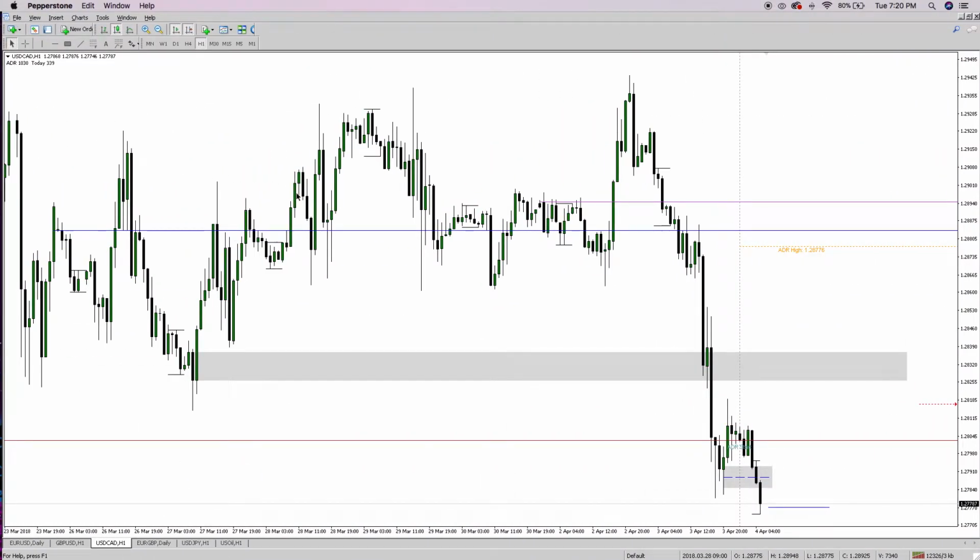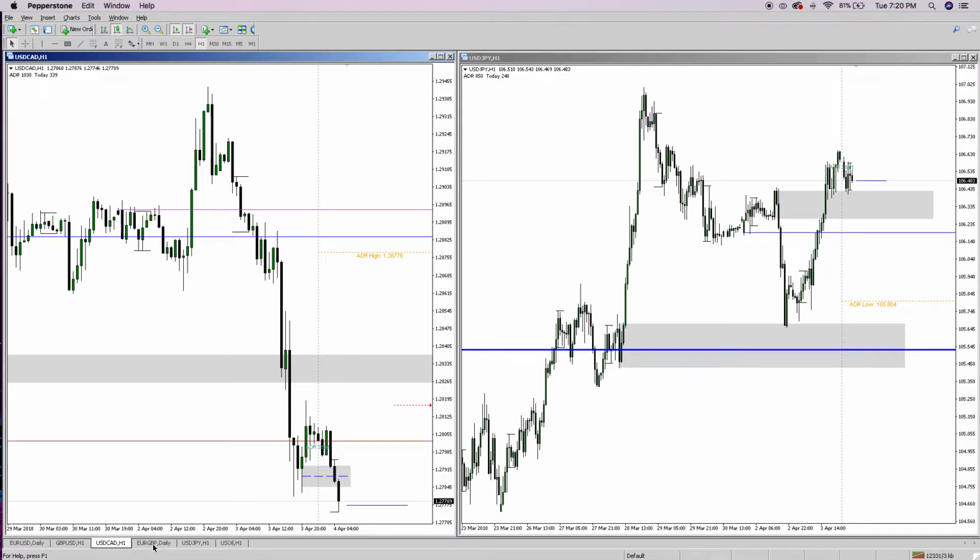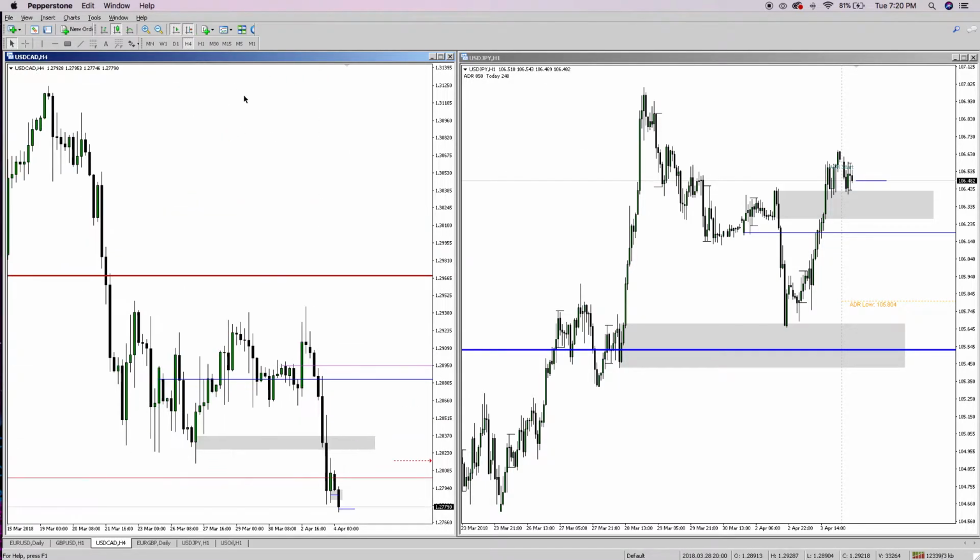But yeah, at the moment, I don't see anything for euro or cable. So that's why I'm keeping my focus on USD CAD and USD JPY. So let's go over what I'm looking at. Well, first off, let's talk about the trade that we took yesterday.